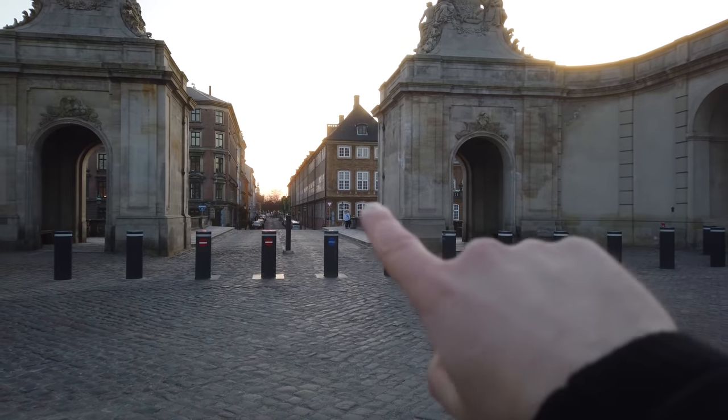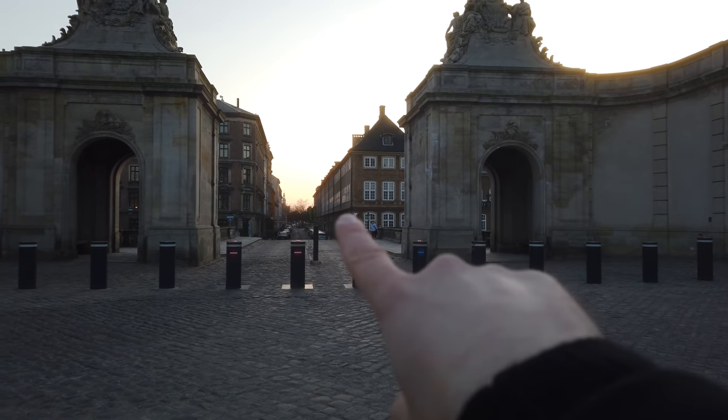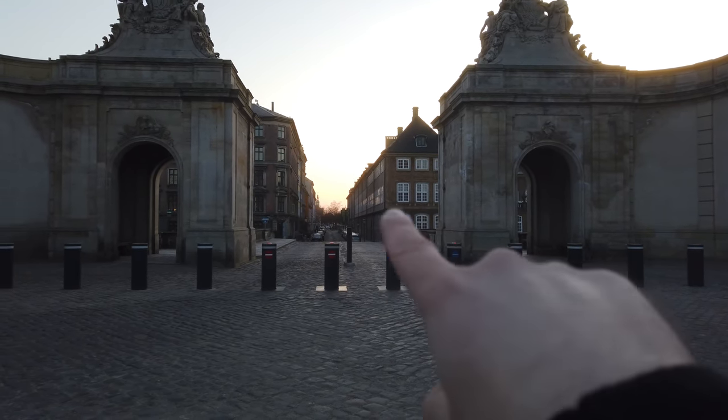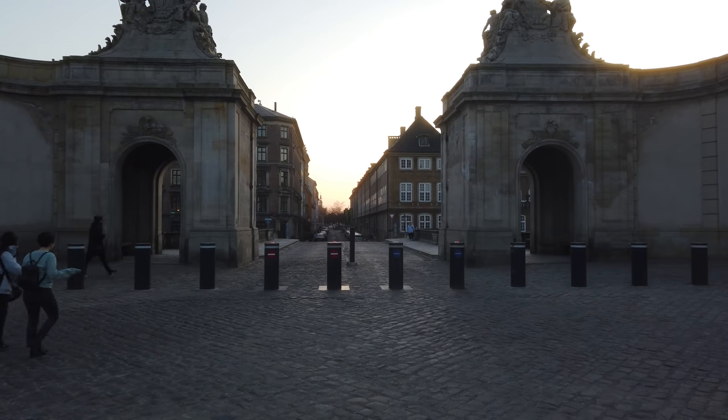So the reason why Sophie and I actually moved to Zealand, which is the island where Copenhagen is located in Denmark, was because Sophie actually got a job at the National Museum where she's doing some research on Vikings. So that's what all her PhD stuff was about. And the fun thing is that right now she's actually working just in here. One of these windows here is her place. This is like the National Museum of Denmark.